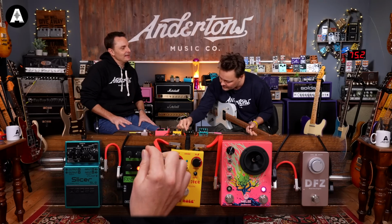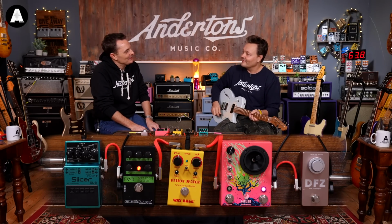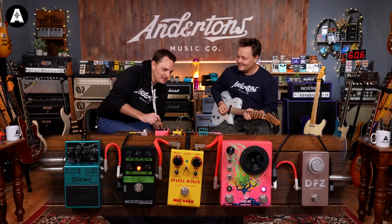You know what it is? It's your Marks and Spencer's reverb, isn't it? So that you can play your Peter Green Marks and Spencer's music. Whatever.